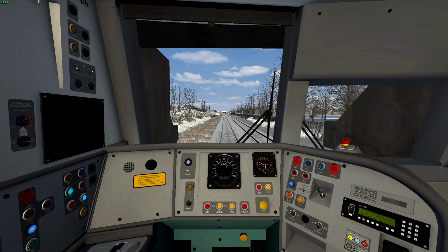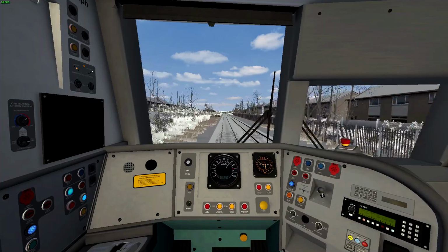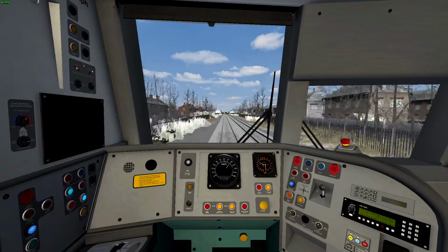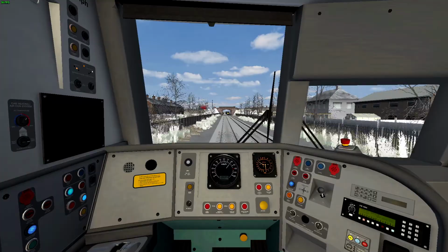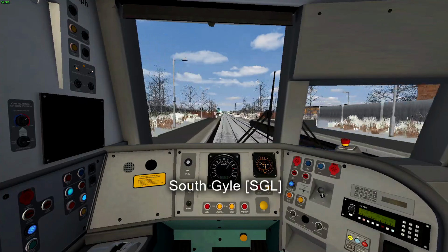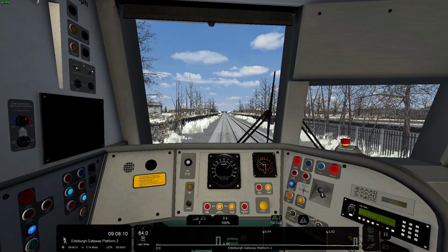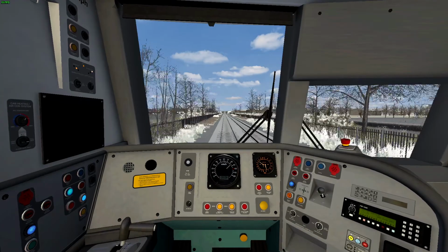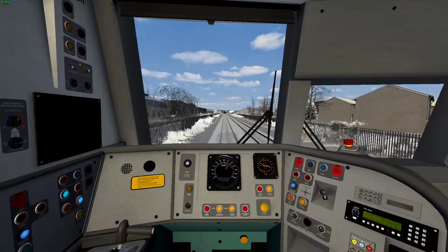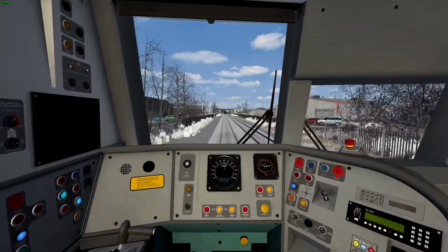Come on. Please. No, that's bad. Good old 30 FPS. Coming up on South Gyle. Next station is Edinburgh Gateway. I think South Gyle is a recently new station, because I don't think it's on the Edinburgh to Glasgow route. Yeah, I think I might have braked a bit too late.